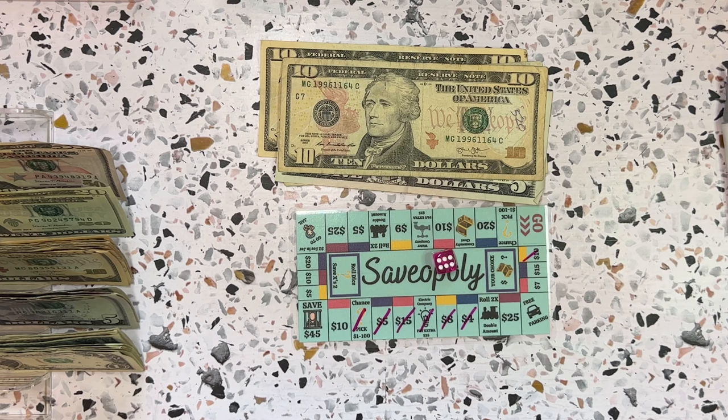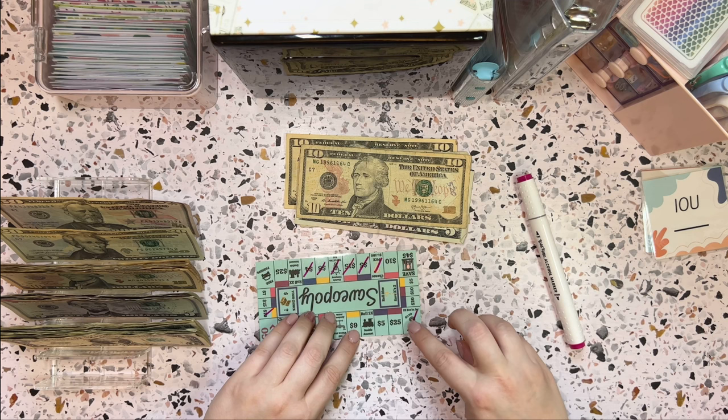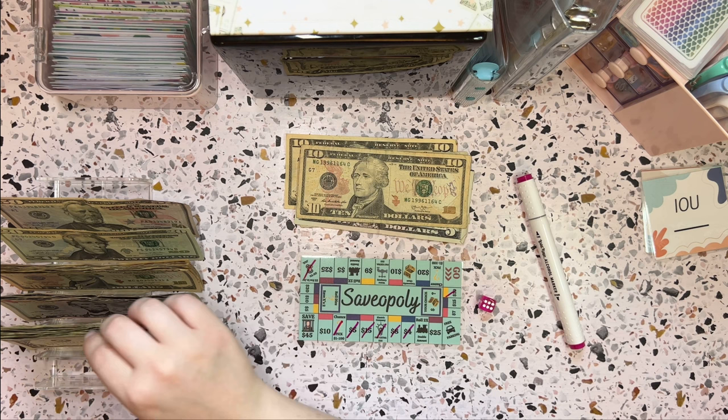Okay, here we go. 1, 2, 3, 4, 5, 6. It says go to jail? Are you kidding? Go to jail? What does that mean? All right, $2 fee in the jar. All right, $2. I can do $2. $2 for jail bail is not bad. But I'm going to keep rolling, guys.